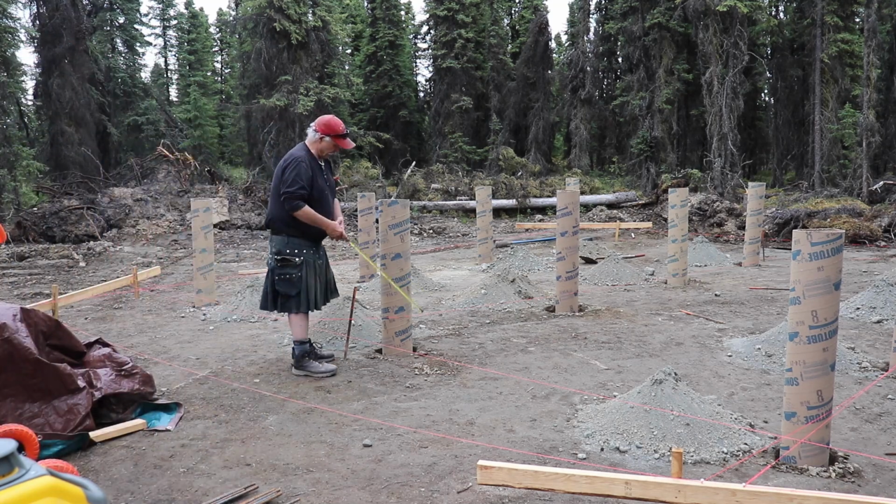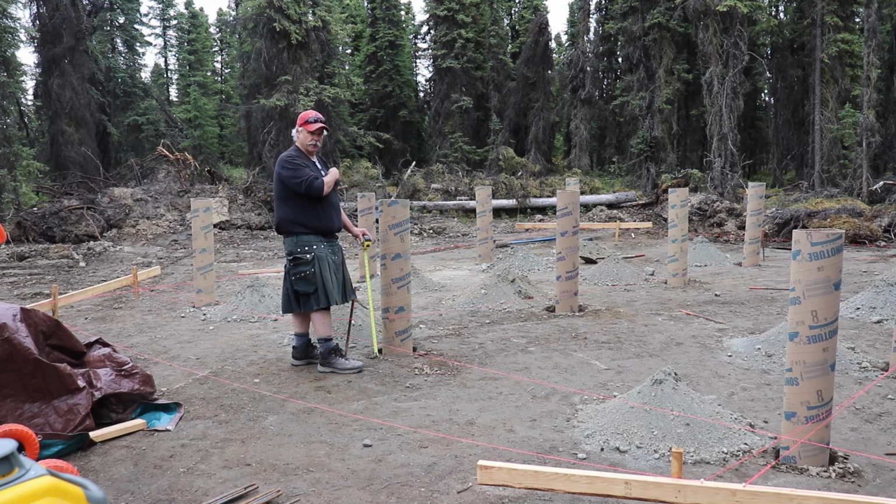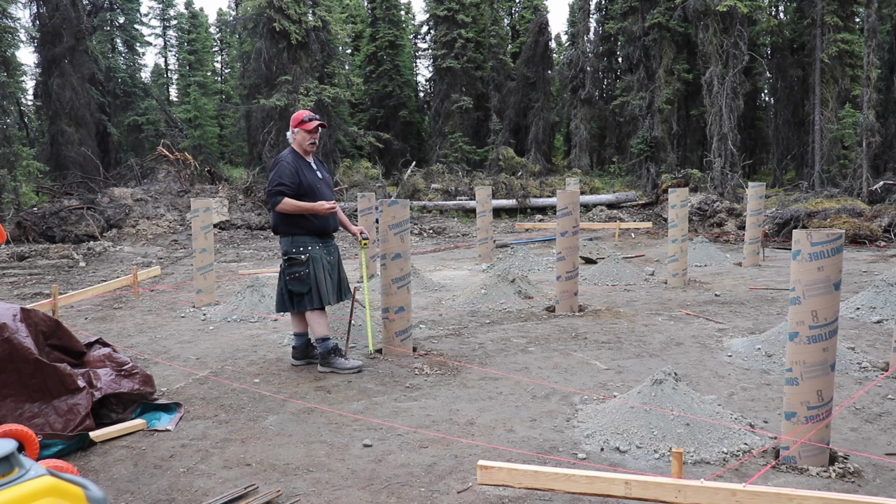So looking at this, what I noticed, or what I think I've noticed, is that this is the highest point of all of the piers. So I'm going to use this as, in my head, pier one. This is the one I'm going to measure everything off. But before I cut it, I'm going to make sure of it.